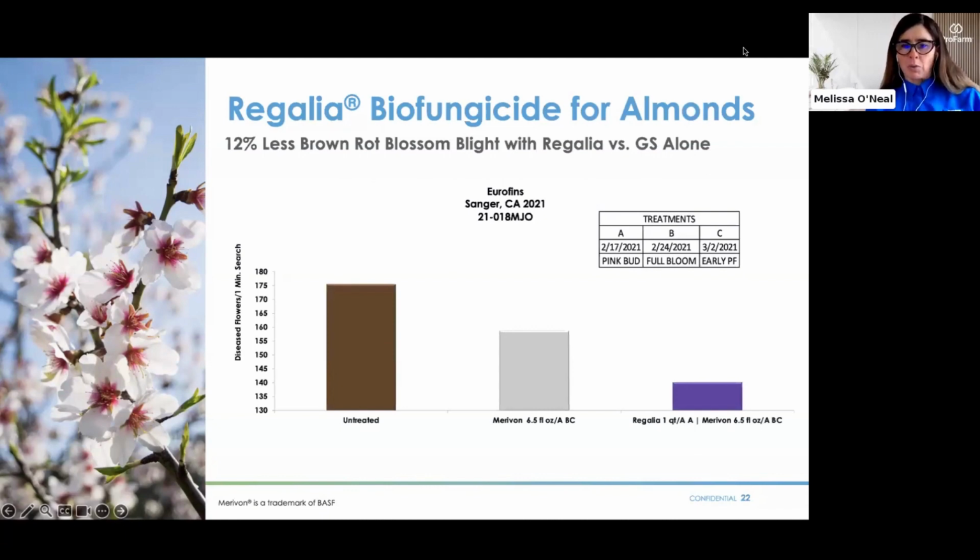Let's take, for example, Regalia 1 quart per acre, followed by Maravon. That's the blue bar all the way over to the right. You'll notice that Regalia 1 quart per acre is followed by the letter A. That means that is application timing A, the pink bud at 2/17/21. The vertical slash means followed by, so it's a rotational program. Maravon at 6.5 fluid ounces per acre was applied then at the B and C timings, or the full bloom and early petal fall timings. All of the slides you'll see today follow this convention.